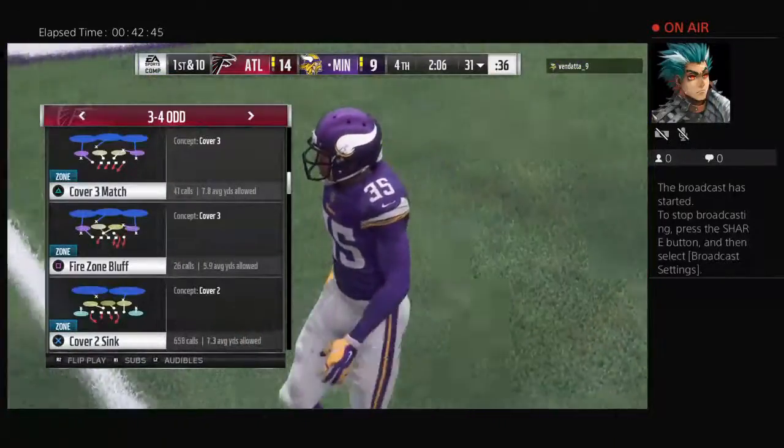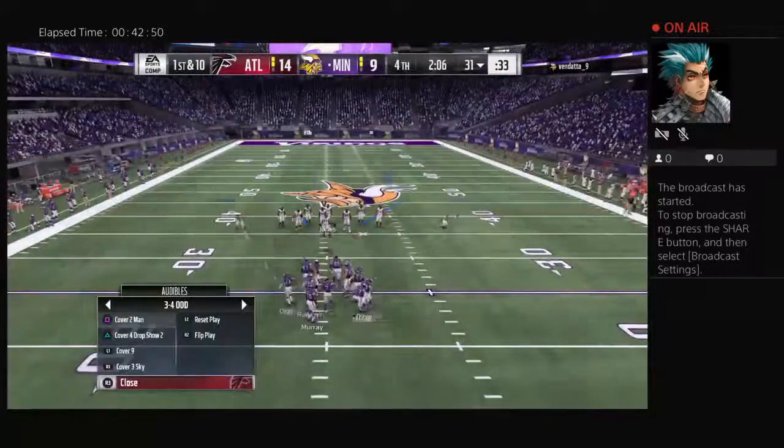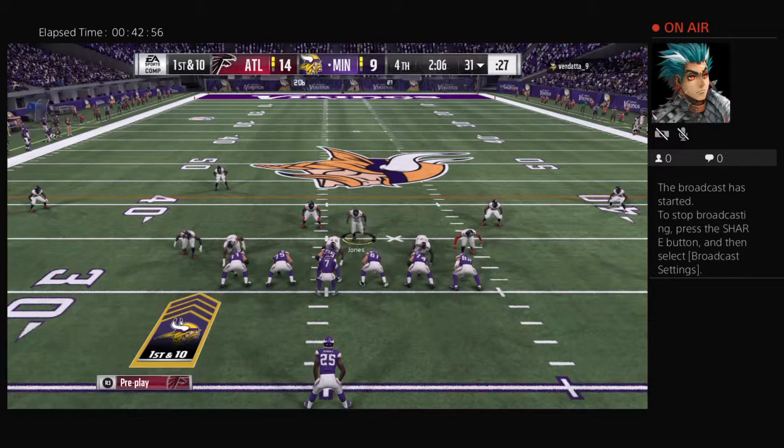And the Vikings now heading onto the field. And leading here late, so a chance for the defense to really close out this game if they can halt the offense. All right, here we go.